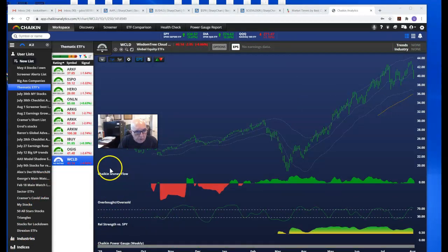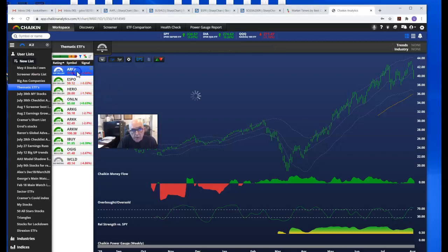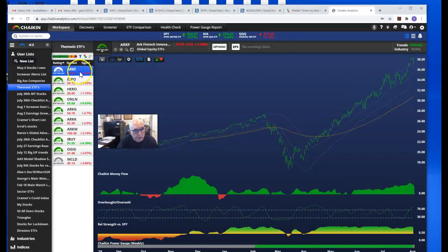So last week I showed you a list of what are called the thematic ETFs. I found this in Barron's, and there are 9 of them. Most of them are overbought, so no wonder we have some pullbacks here. The red percentages show what they did on Friday.